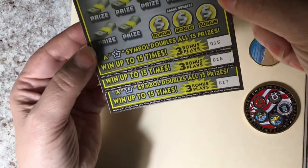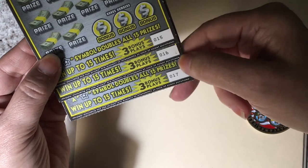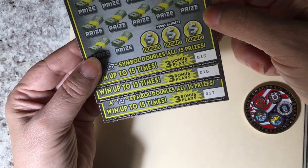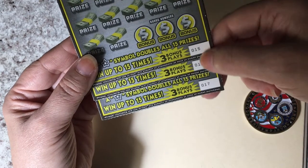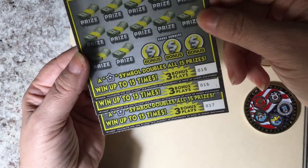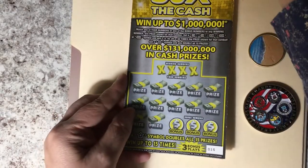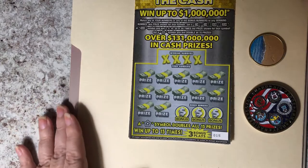These are my other three tickets that I have, 15, 16, and 17. You know I had a winner on 14, so I don't know about these three. They may not be, but we'll find out. We get them on the clipboard and let's take a look.